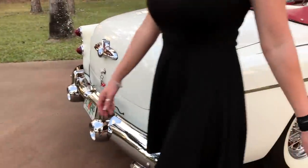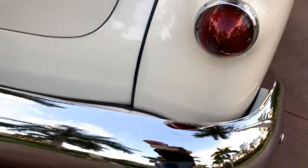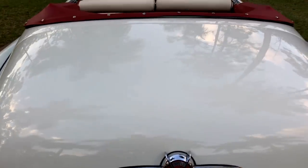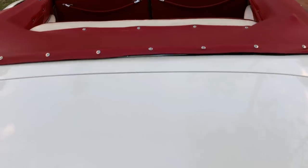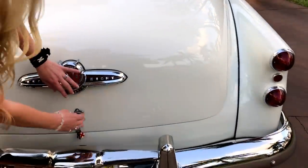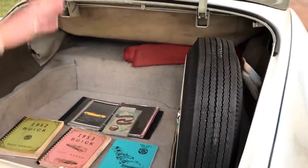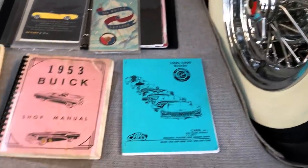And here in the trunk, once again, look at this. I mean, the taillights, just stunning. The chrome, once again, it's just like a mirror image. Whenever you look, you can see yourself in it. And it's great. Underneath the top cover, there is a convertible top that goes up. It is black, and with the push of a button, it will go up for you. And then right here to open the trunk, you just turn the key, and you have your spare tire, once again, original, and all the original manuals to this car.